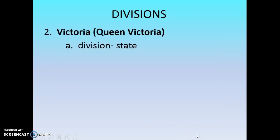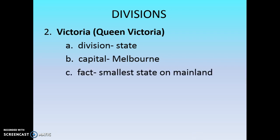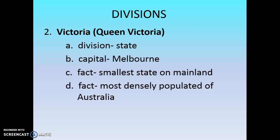The next one is the state of Victoria, named after Queen Victoria of England because it was colonized by England. Its capital is Melbourne. I would say Sydney and Melbourne are two cities you've probably heard of. It is the smallest state on the mainland, so it should be easy to identify on the map. It is the most densely populated state or territory in Australia, most people per square mile. And other major cities besides Melbourne are Geelong and Bendigo.